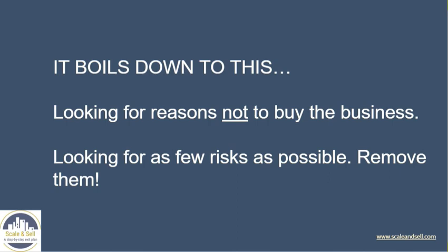Basically, it boils down to this. A buyer, an interested party, is most often looking for reasons not to buy the business. They're looking for as few risks as possible. So your job is to remove every one of these risks you possibly can.